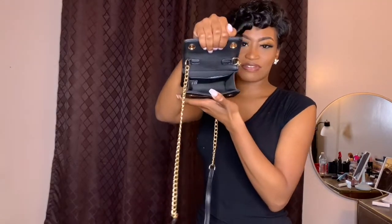You can't even fit your phone and stuff in it. I'm recording from my phone, so I couldn't even. But I have an XR. I already know I can't fit it in there. So moving on to the next item.